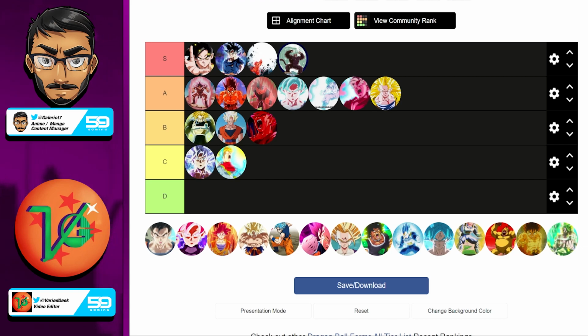Again, just to clarify, this is not the Super Saiyan from Namek. This is from the Cell Saga. We'll come on to the Namek one in a bit, but this is the Cell Saga one, which is after Goku and Gohan come out of the hyperbolic time chamber. So yeah, I think B is fine.